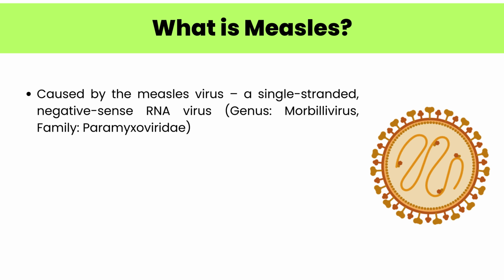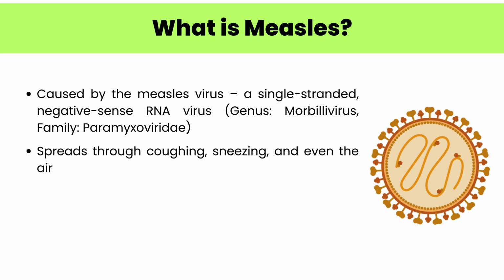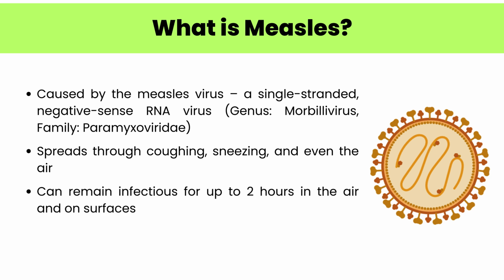Measles is caused by the measles virus, a single-stranded negative-sense RNA virus belonging to the morbillivirus genus within the Paramyxoviridae family. It's airborne, which means it spreads through respiratory droplets when an infected person coughs, sneezes, or even breathes. It's so contagious that 90% of non-immune people in close contact will get infected.